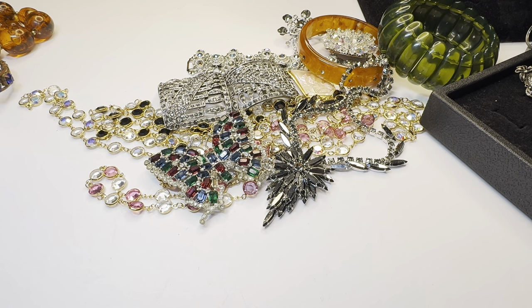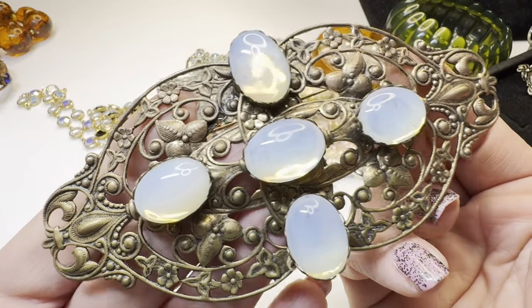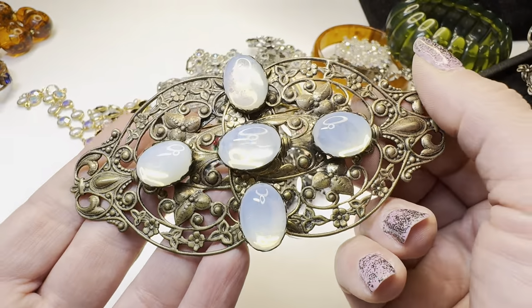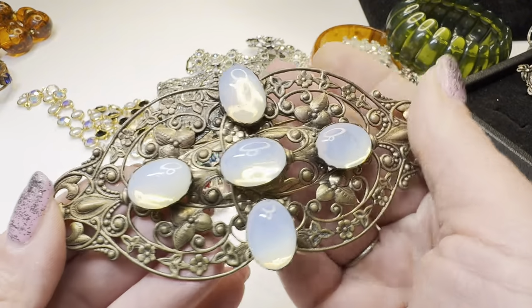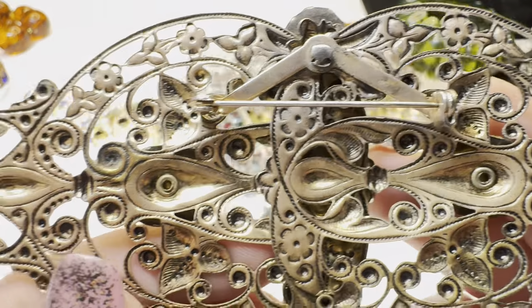And then, okay, so next one, can you believe this is what I got just today at the flea market, just today? Look at this. That is all opaline glass. And then kind of like a repoussé setting. And I do not see any marks on this.